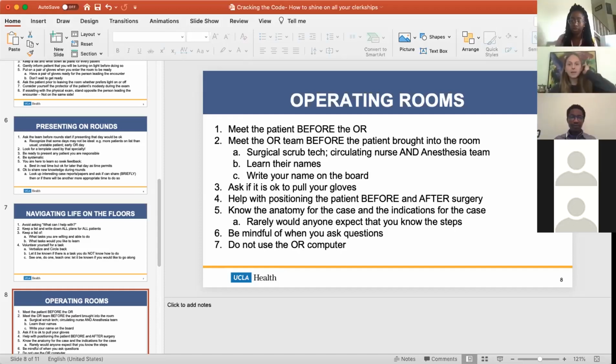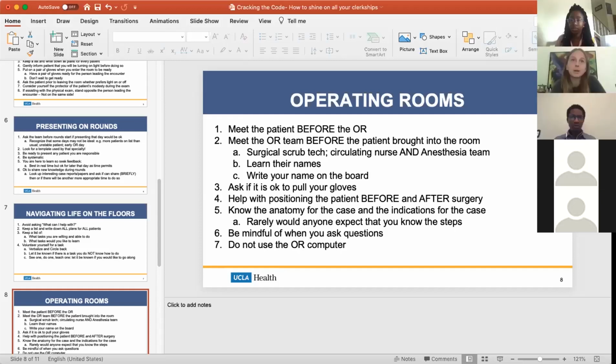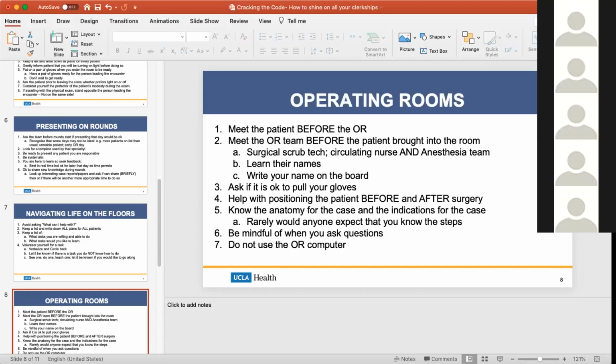And then I also think sometimes the role of the medical student is to hang out there, and then you can let the team know when the patient is going to the operating room, and that allows your team to take care of some of the to-dos from the morning rounds, and again offers you that opportunity to really get to know your patient before the case.